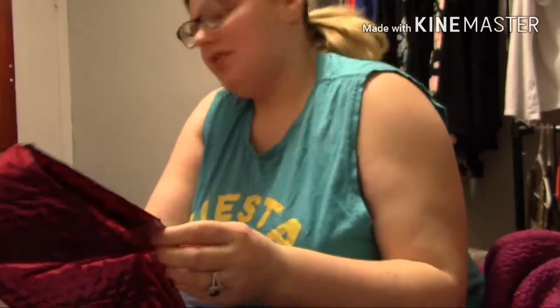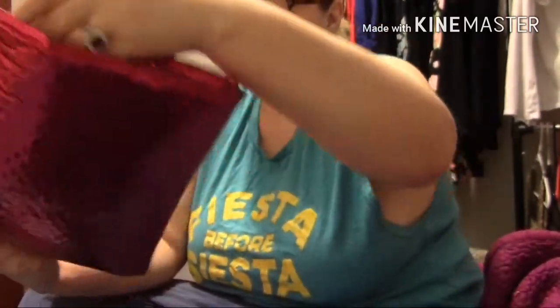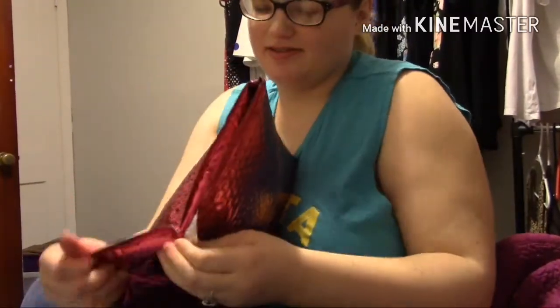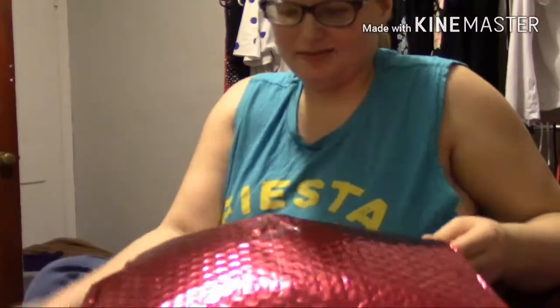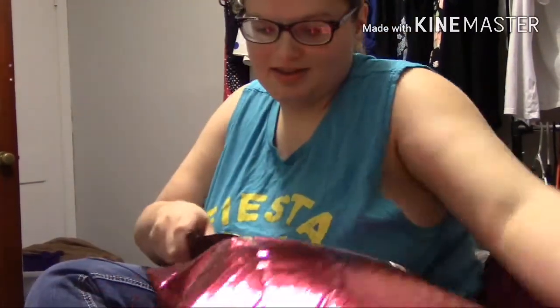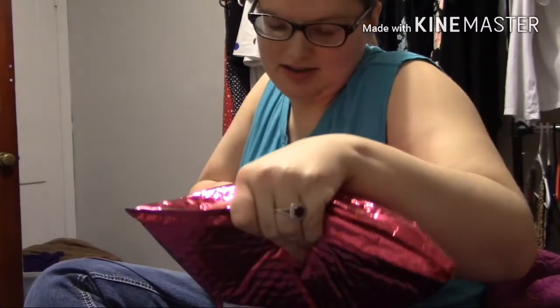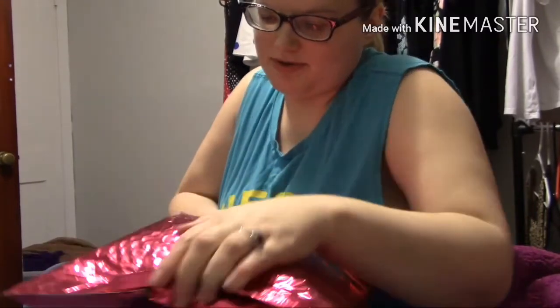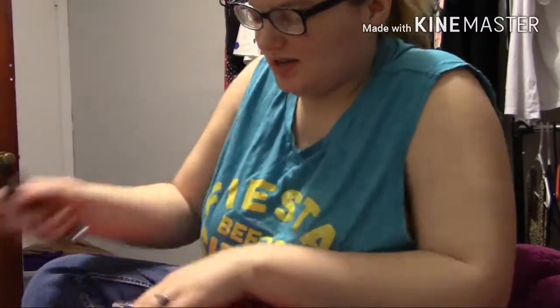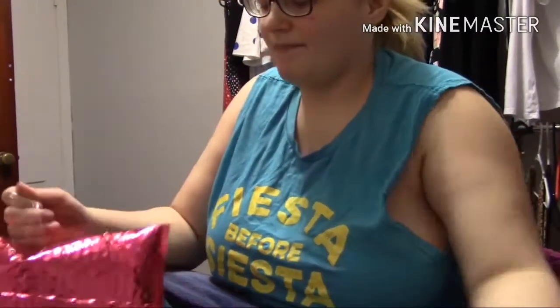My favorite. Oh my god, this is the big one. I got a big one this time, y'all. Kind of excited. Big box. I'm excited to find out what this one is. I got a nice paycheck today and bought a bunch of stuff so I can put it on the card.